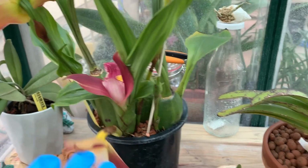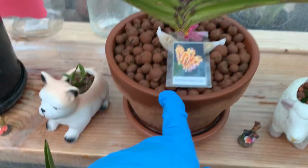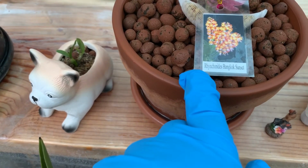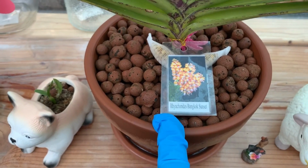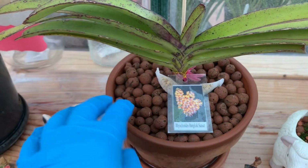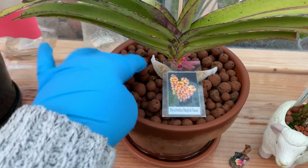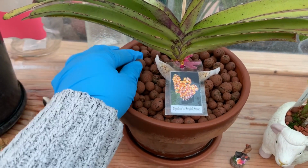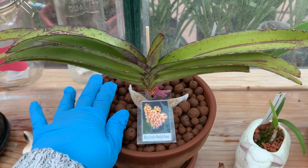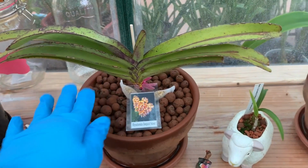Oh, so nice. Okay, my third one, the next one, is the Bangkok Sunset. Yeah, it's the one I ordered online a couple months ago, and I put it in LECA balls, the brown balls. So I hope it's going to do well for me, and it's going to give me flowers soon.